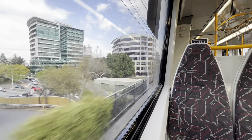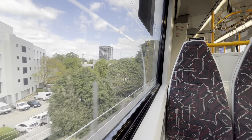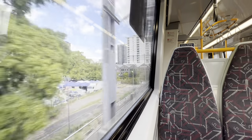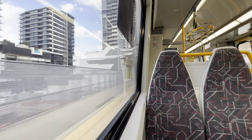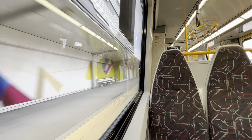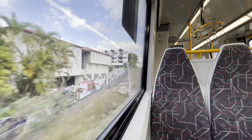Okay, so due to track work today, Sunday the 3rd of September, trains won't stop at South Brisbane, South Bank and Park Road on the Gold Coast Line. Instead, we'll be taking the Tennyson Loop. So now we're just headed down. Now arriving at South Brisbane Station.